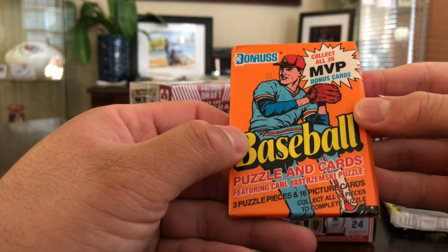Nothing crazy yet. Excuse me. Is that a good pack? Doug Jones. It's definitely weird to be opening these packs like this from so many years ago. Brings you back in time. Hey, Kirby Puckett. Yeah, here's a good player. Puckett, excuse me. Kirby Puckett, rest his soul. He was a good player.